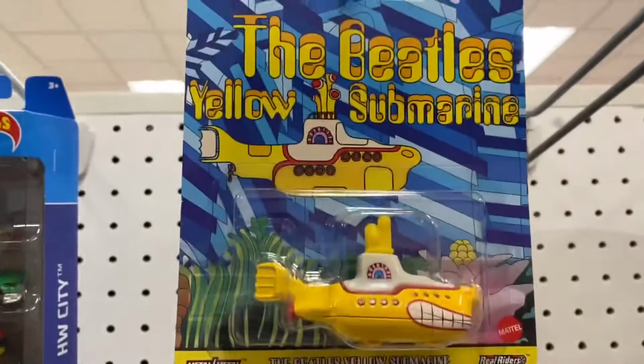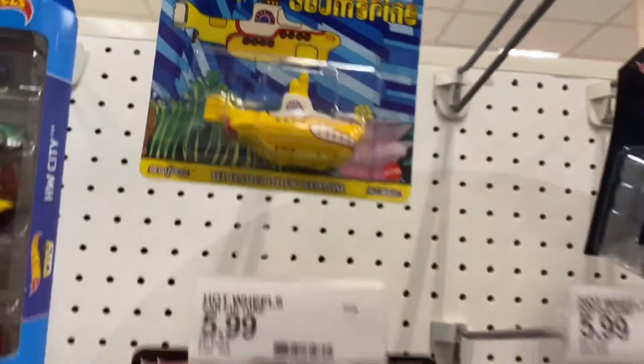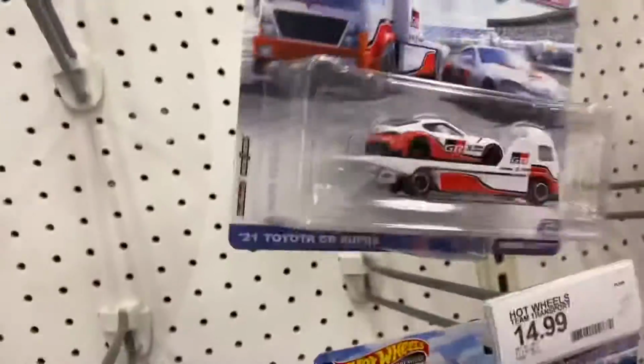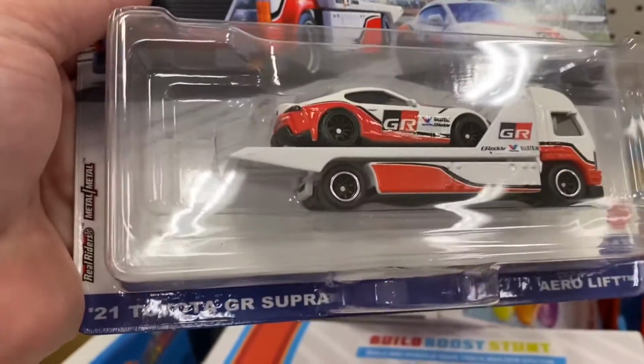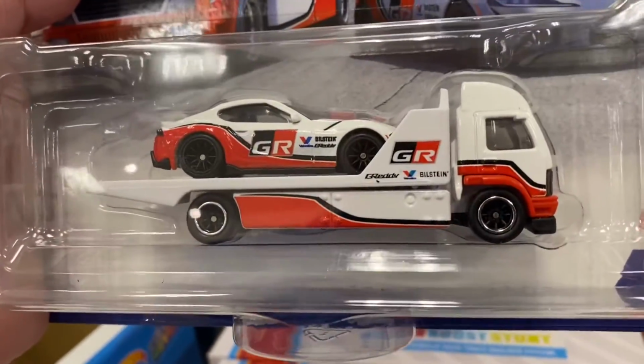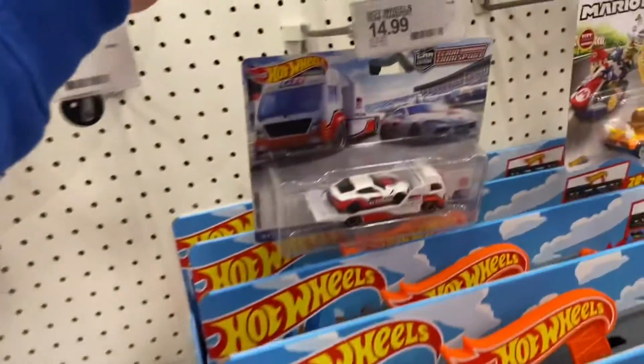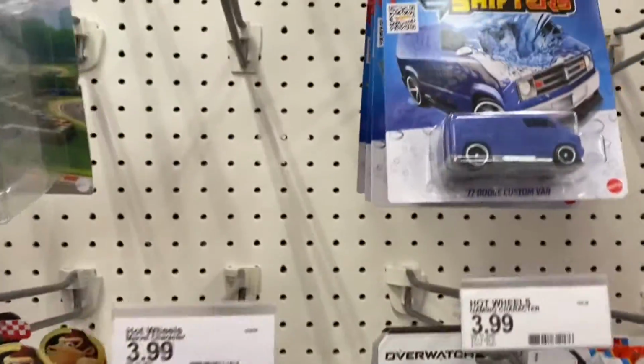And we're just going to wrap up by watching a few more pieces. One team transport set, the new Supra. So that was odd that that was there. Pretty cool custom van here, color shifter.